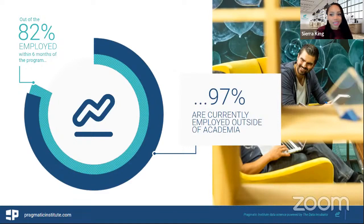So we don't have data here just yet, but for our data science fellowship program, we see 97% of students that go through our program are currently employed outside of academia, and 82% are employed within 6 months of completing the program. And those are really great numbers. We are very proud of those numbers and have worked very hard for them. And that's really part of the challenge, is not only learning content, but being able to transition into a data science or engineering role. And that's really where our program stands out, because we help you to do both.